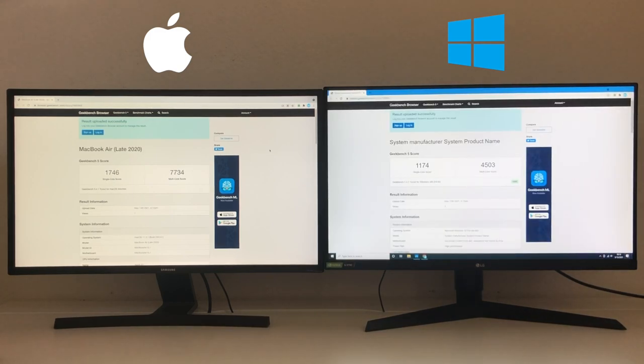And look at these results. The fanless MacBook Air, whose processor has a 10 to 15 watt TDP, has nearly double the CPU performance of the 91 watt TDP i7.